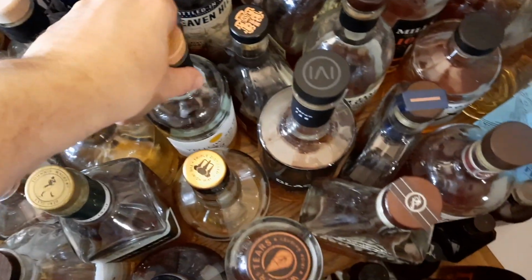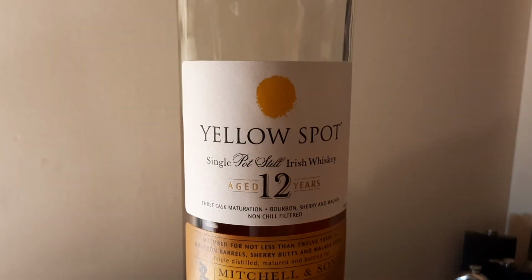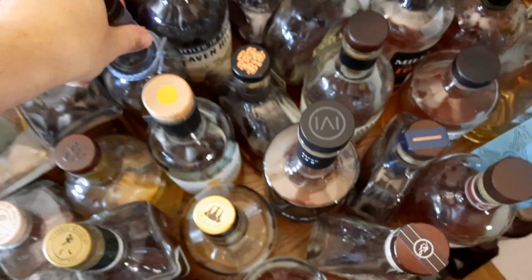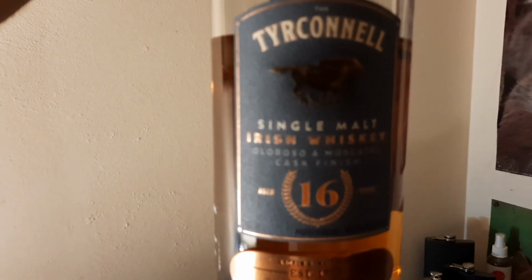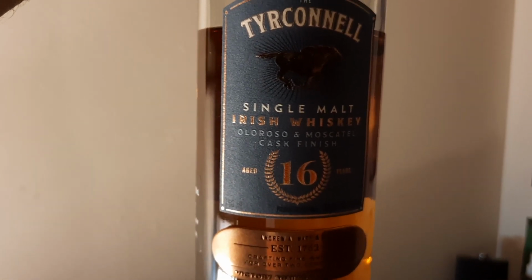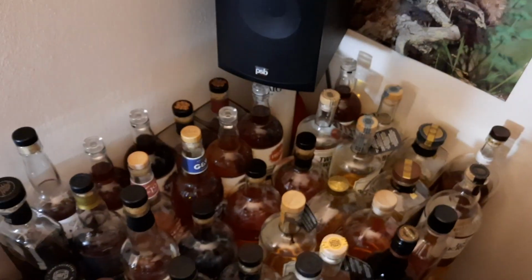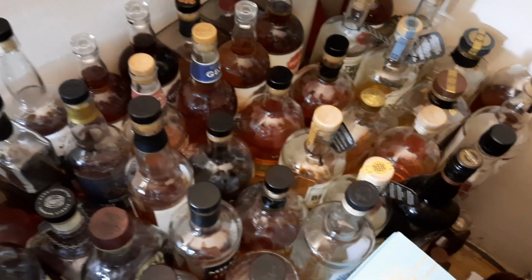Here's a favorite. The Yellow Spot 12-year-old pot still. Wonderful stuff. Finished in Malaga casks. Here's another favorite, the Teeling 16 Oloroso and Moscatel cask finish. Also wonderful stuff. And for some reason, I still try Waterford from time to time.